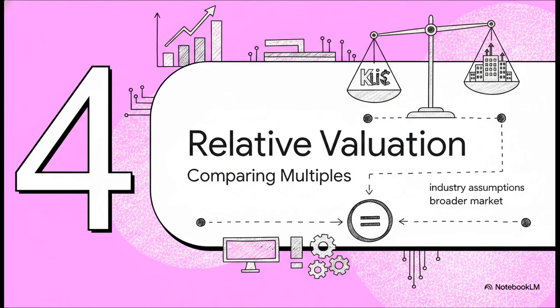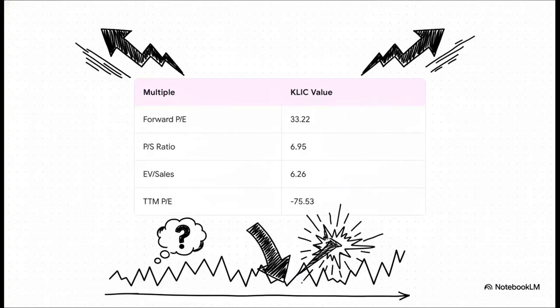Section 4. Relative valuation. Okay, we've seen the absolute math. Now let's gauge what the broader market thinks by running a relative valuation, comparing KLIC's multiples against sensible, publicly traded semiconductor equipment peers. And wow, they trade at a staggering premium. We're talking a forward PE of over 33, a price-to-sales ratio near 7, and an EV to sales over 6. That is incredibly expensive for any company, let alone one with negative trailing earnings. The relative models suggest severe overvaluation.